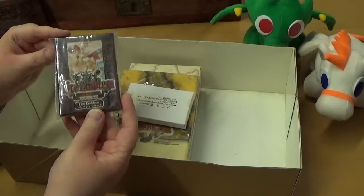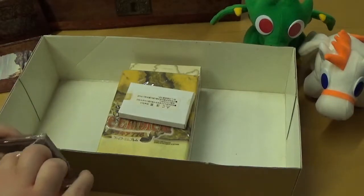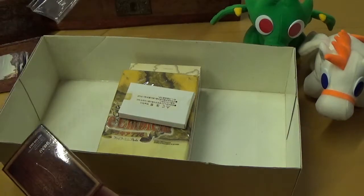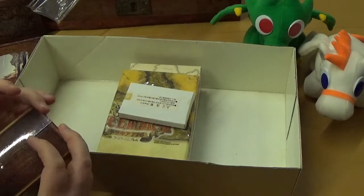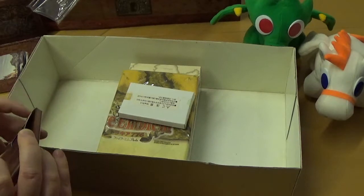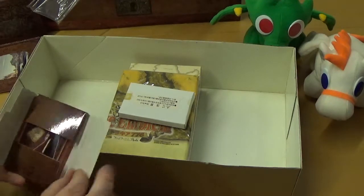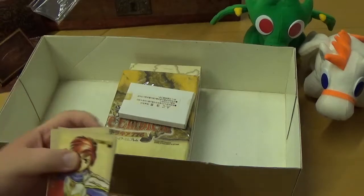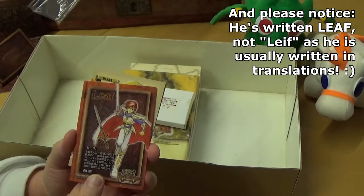First thing we have here are character cards. Take a look at these. Now you must forgive that I'm very slow this time with things that are old and rare as these. I pay extra attention not to damage anything, so I'm a bit slower than usual. Really don't want to damage it in the slightest. Here we go. Here we have Leaf, the protagonist.